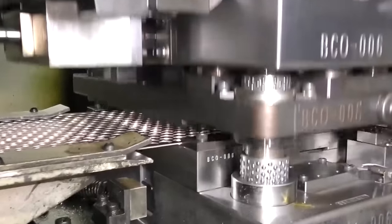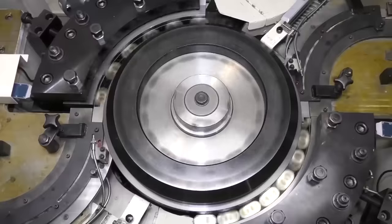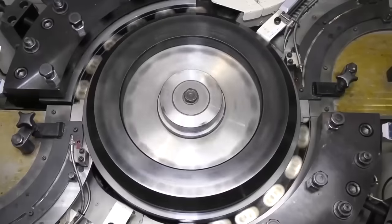This is the only money-making factory in Japan. Literally. Here we see it producing 500 yen coins.